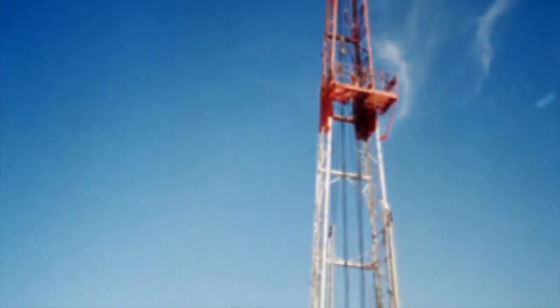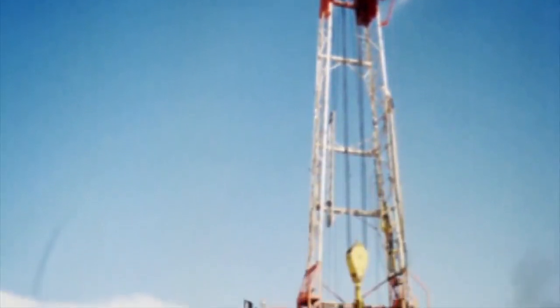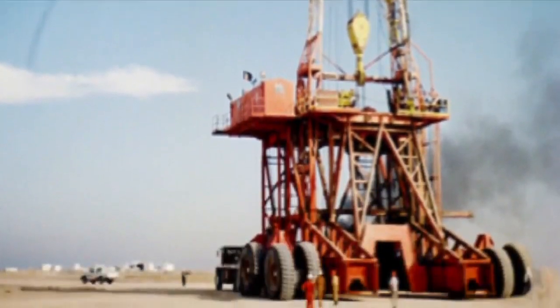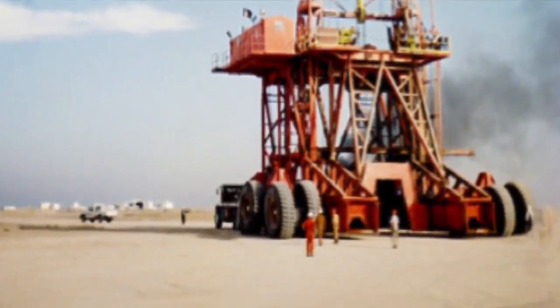Many of these rigs are specifically designed with oversized tires to traverse the roadless sands of the tough desert environment. These tires, which can be as large as 12 feet or 4 meters in diameter, allow the rig to be pulled to the next drilling location by truck or tractor.